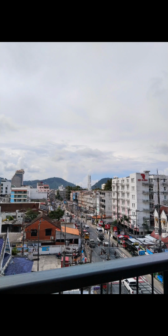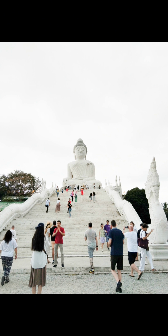Phuket province in southern Thailand. It is the biggest island of Thailand and it sits on the Andaman Sea. The nearest province of the north is Phang Nga and the nearest provinces of the east are Phang Nga and Krabi.